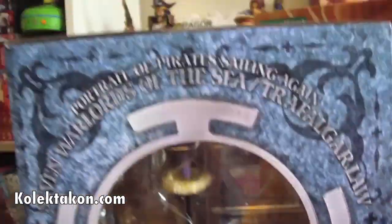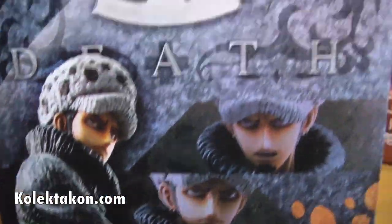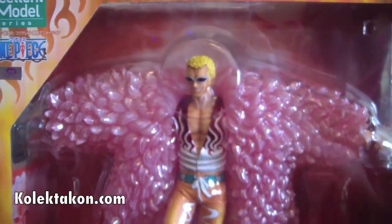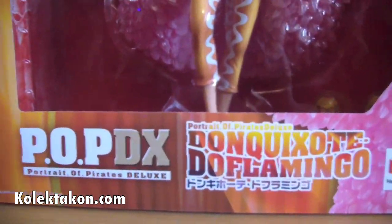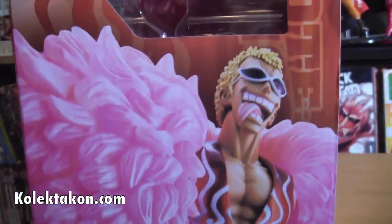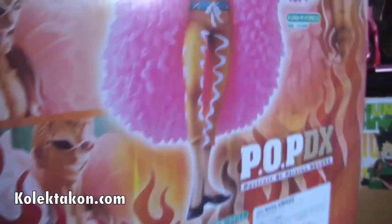Now, starting off with the Law figure, it definitely comes with a lot of accessories. I'll tell you right now, the Law figure's face doesn't look exactly like Law, especially from the anime. He probably looks a little bit like some of the art I've seen in the manga, especially earlier on. He has a certain structure to his face, but he doesn't look identical in the face. But if you look at all the features and everything that it comes with, it definitely looks like him.